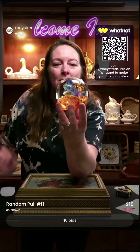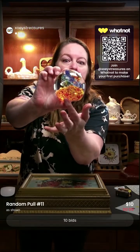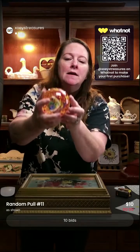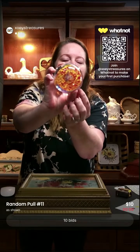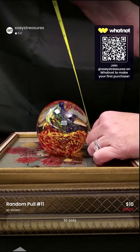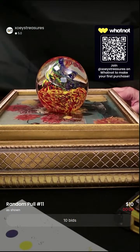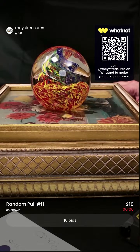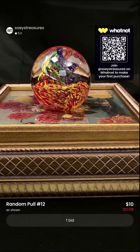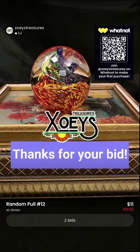All right, so we have this paperweight. It is beautiful. You have your yellows and reds, and then this swirl of blues and greens coming up along the top there. It is a smoothed out bottom, no signatures. It is a hefty one. It weighs quite a bit, and I'm thinking it's about a 4-inch diameter, the best I can measure something round with a straight tape measure. It is kind of heavy, so you gotta account for that. And that is up and going right now. Thank you so much for your bid.